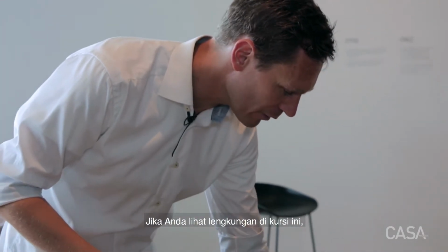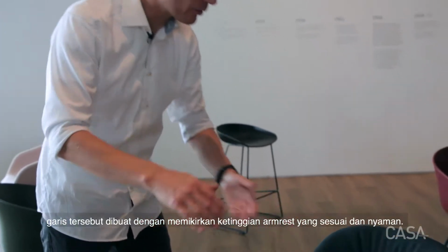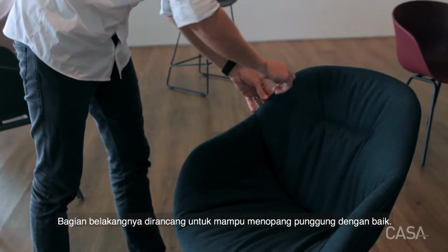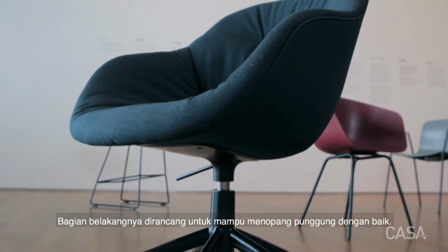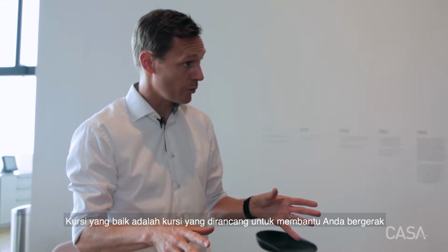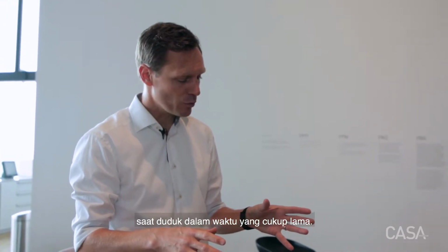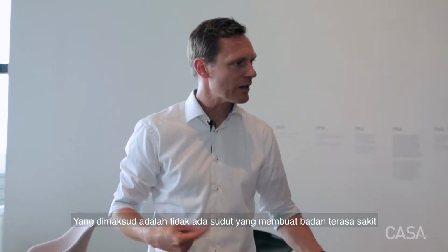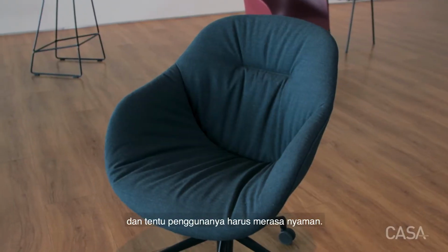If you take the curve here, that's determined by the height of the armrest. It has to be logical, it has to be useful. Once again, if you go to the back, you have the good high back support. A very important thing when sitting in a chair, especially for a long period, is that you have to be able to move around, meaning that you should not hit corners anywhere where it starts to hurt on your body. You should feel comfort all over.